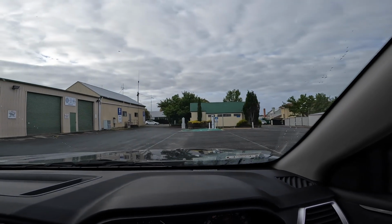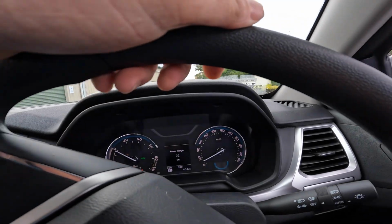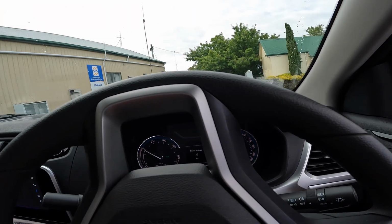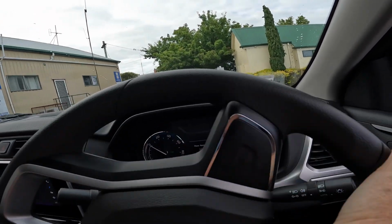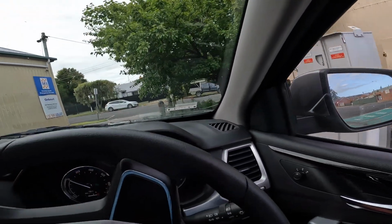So here we are. There's supposed to be 2 chargers here. There's a Tesla one and this one. So I've got 32k range left, and see how we go. We're on the passenger side, so let's have a look-see and see if they actually go.